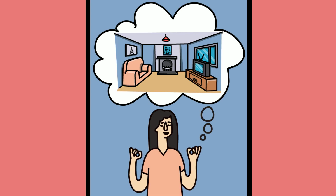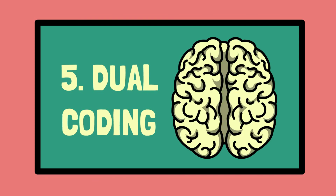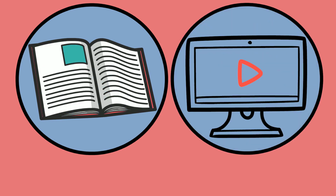When you want to recall the information, you just have to reimagine walking the route you stored all your information at. 5. Dual coding. Dual coding is the practice of inputting information related to the same concept through multiple forms of media. For example, you may read about a concept in a textbook and additionally use diagrams or videos on the same concept to better understand and remember it.